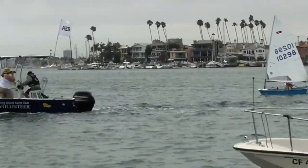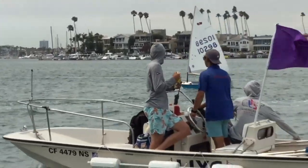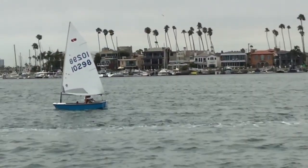Oh, huge puff coming right here, guys. What we need to keep working on is sailing the telltales, but sailing the water. Look at that big hike. Didn't ease the main at all. Lightened up a bit. Got about 6 to 7.